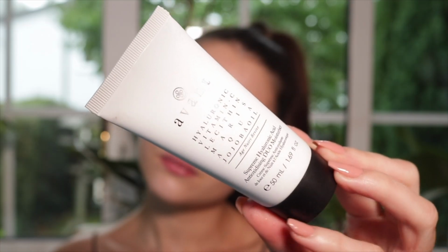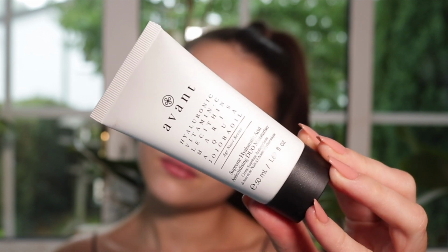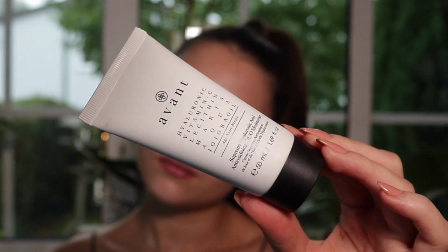Okay, so now the eyes are done for now. I'm going to move on to skin. And for moisturiser, I've been really enjoying this one from the brand Avant. I think I'm saying that correctly. This is the Supreme Hyaluronic Acid Antioxidizing Duo Moisturiser. I actually received this in the Glossy Box monthly subscription box, and I've been using it and I absolutely love the formula, and the smell of this is insane.